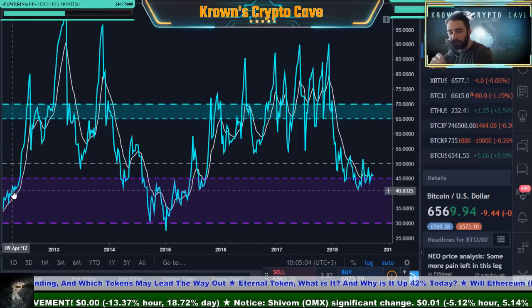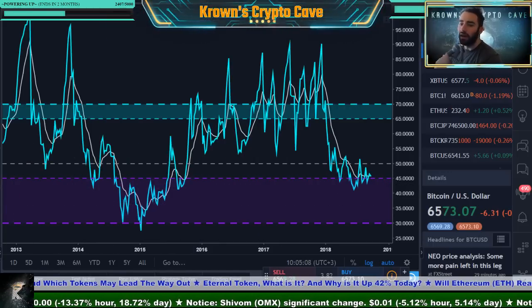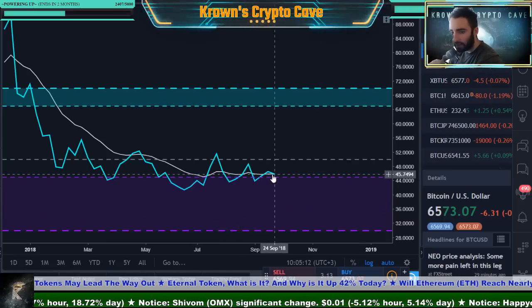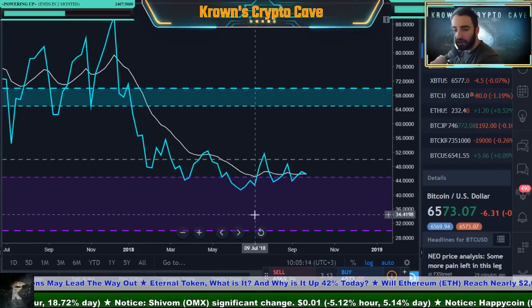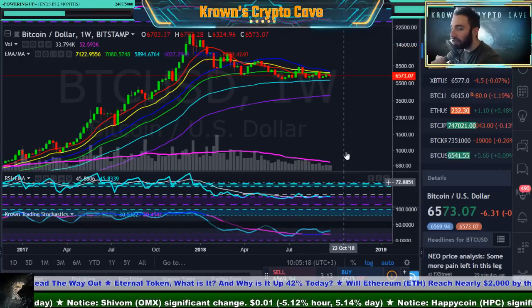Disregard this area over here. It was too young to really compare it, so I'm just going to scroll on from that. But yeah, just another thing to be aware of. And Bitcoin is trending right at that exponential right there, saying, all right, do we want to do this or not?